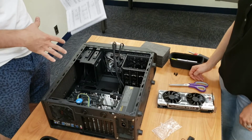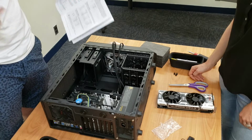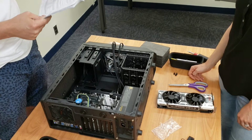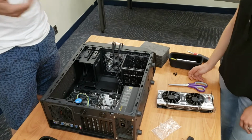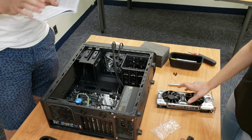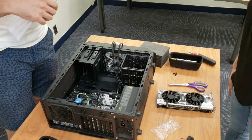I don't think you can break anything, it will just not work if you push the power button. That happened last time: big moment, you push the button, and nothing happens. Then you have to change it. Okay, so we'll do that now, that's going to take a bit.